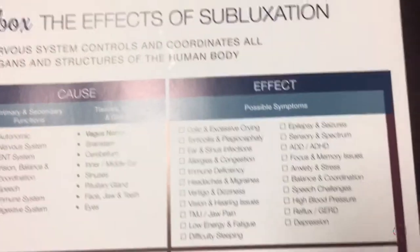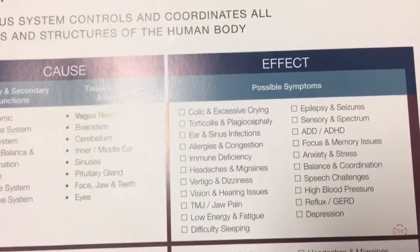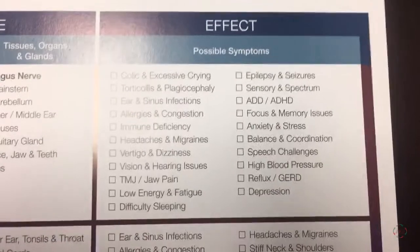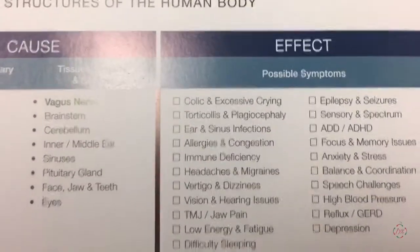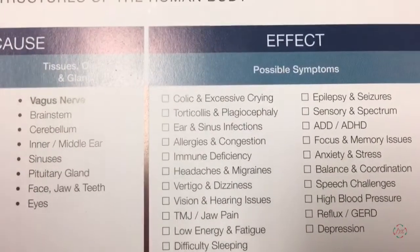Then you look over here when it comes to effects or possible symptoms that people could be experiencing when they have issues in this area. It's not a completely exhaustive list, but this is a list of some of the most common things that people deal with. So when it's babies, we're looking at colic and excessive crying.